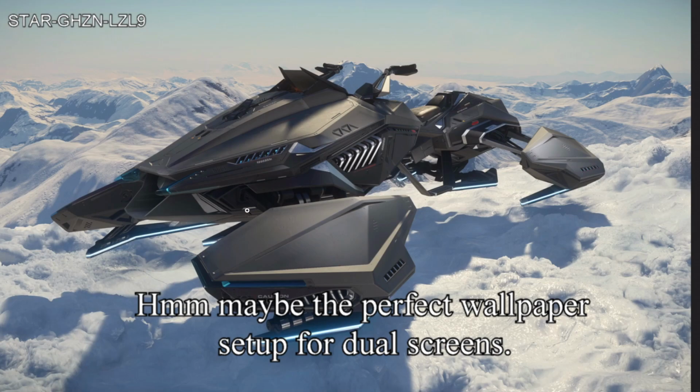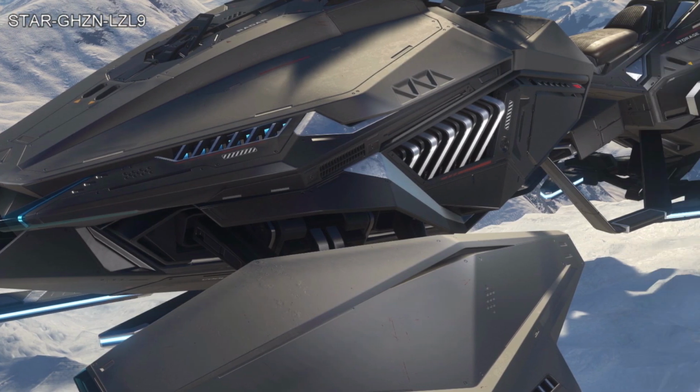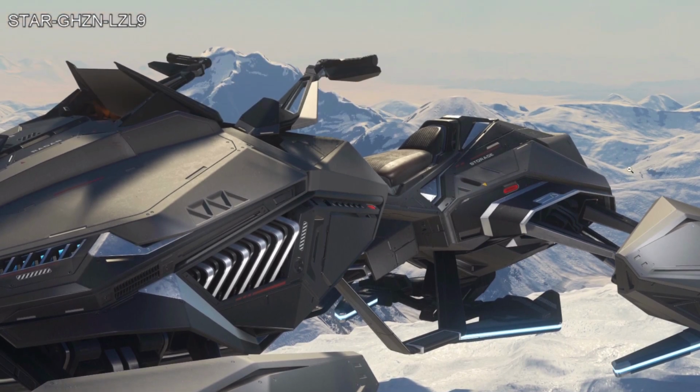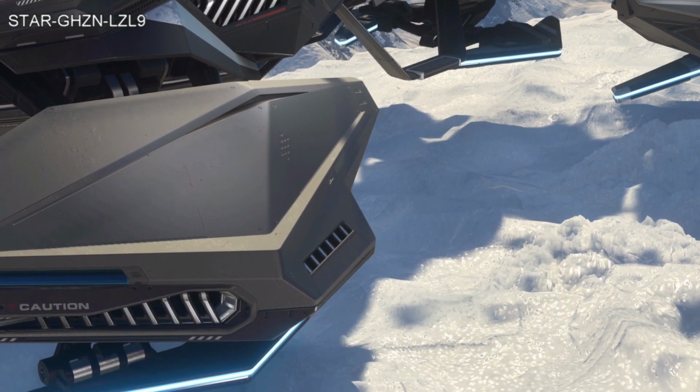Let's see. It doesn't actually say the name on it that I can see, but definitely if you're looking at the Gravlev design, this is Consolidated Outland. It does say storage here. That's good. Does the Dragonfly have working storage? I can't recall if it does or not. Looks like a one-seater, so maybe just for racing. I don't know what it's called.